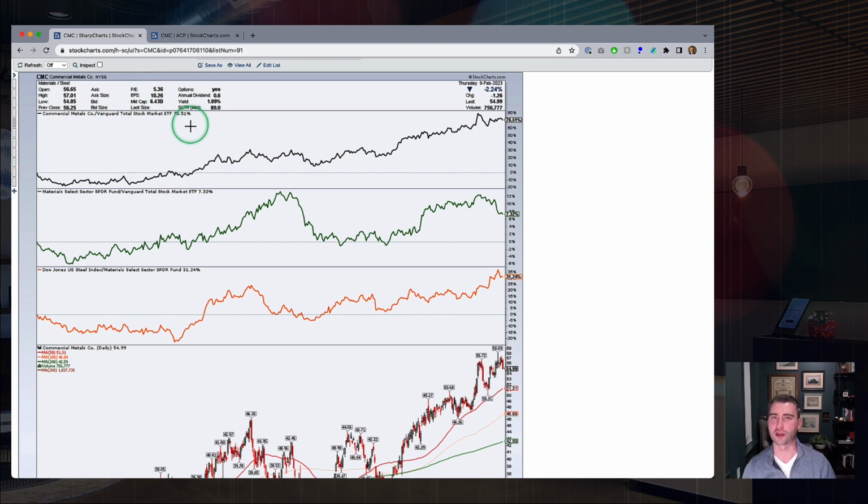We want things that are working. If you want to outperform the market, you've got to own things that are outperforming the market. So that's what this panel does. If this relative strength line is going up, that means that this symbol is outperforming the market. If it's going down, that means we're underperforming the market. We'll show you exactly how to set this up in just a second.